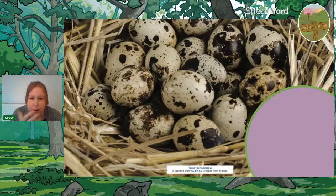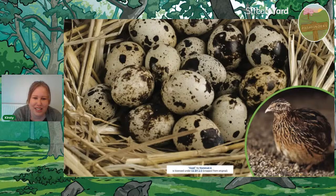Some people thinking blue tit. Must be a common bird, because there are a lot. I like that logic. Let's have a look, shall we, and see. I'm not sure if there's a Dalmatian bird. They do look like Dalmatian eggs, don't they? It was a quail. Well done. Great job, guys. Fantastic. Right, let's have a look at this one.